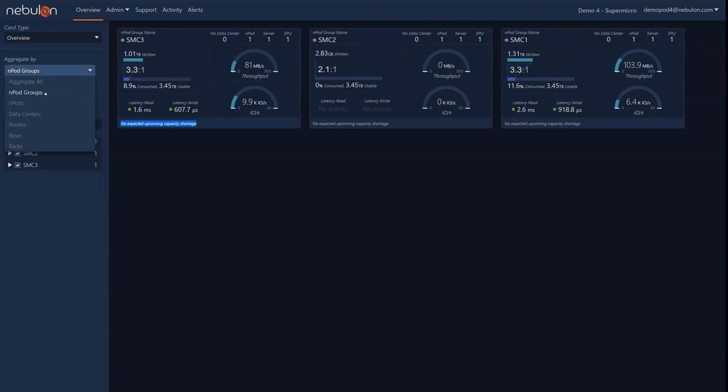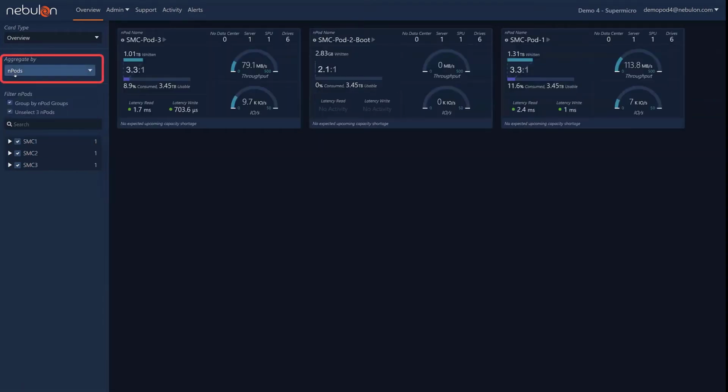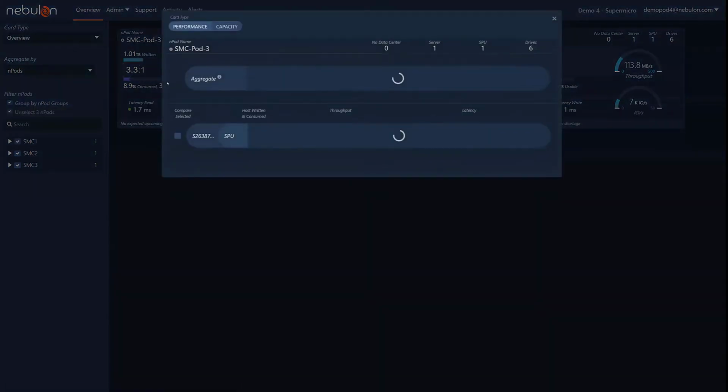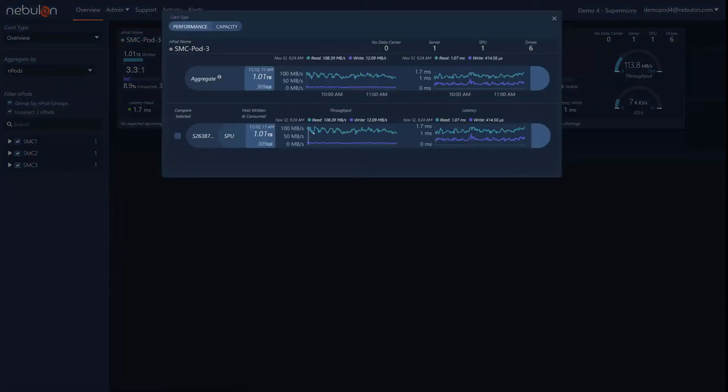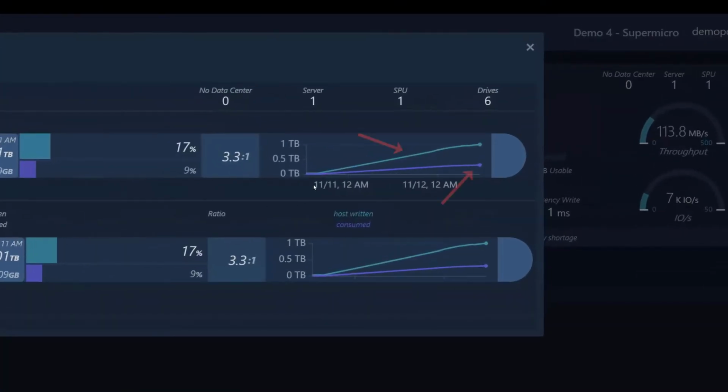Now I'm going to aggregate the view differently. I'm going to shift from NPod groups to a more granular viewpoint, being my individual applications, or NPods as we call them. Here we can easily drill into an NPod to view detailed performance and detailed capacity information. The increase in capacity utilization is seen here as I built this demo environment. The difference between the green line and the purple line is the effectiveness of cloud-defined storage's compression and deduplication, our data reduction technologies. Here my NPod is getting 3.2 to 1 data reduction.